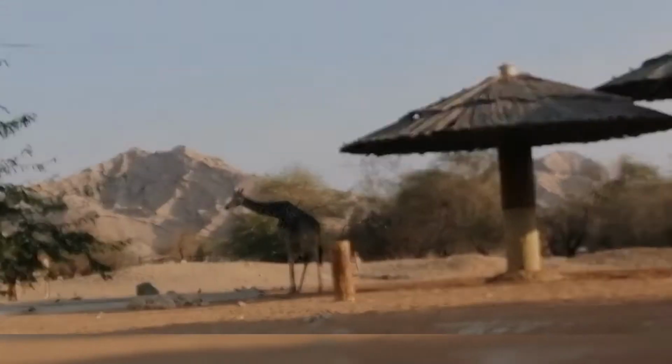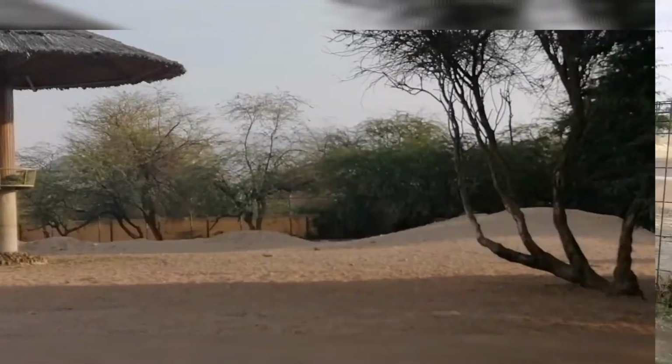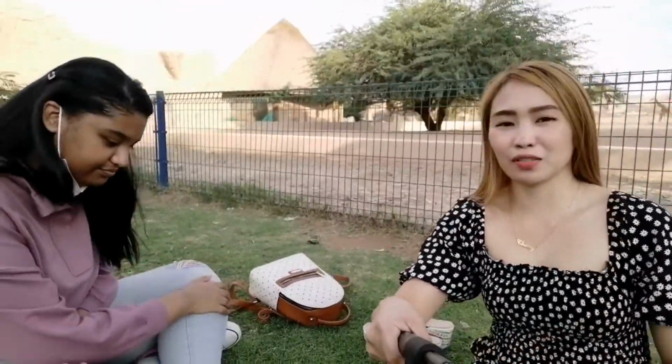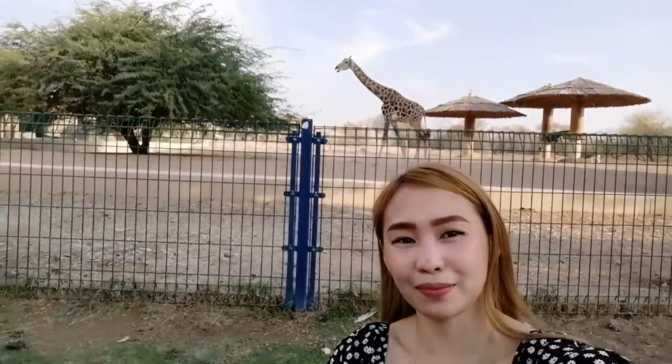So nice here. So we're sitting here, guys. We're like having a picnic here while waiting for the food, because our legs are a little tired. So we need to rest for a while, okay, guys? And at the back, guys, you see the giraffe there. Bye, giraffe. The giraffe is coming. So cute.